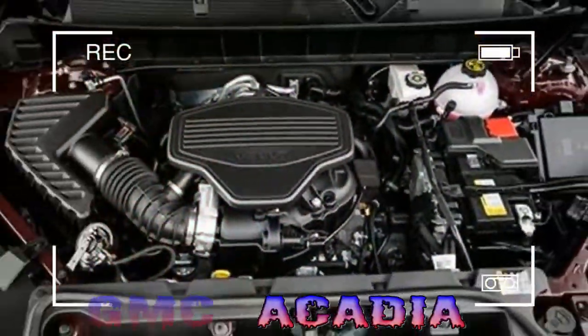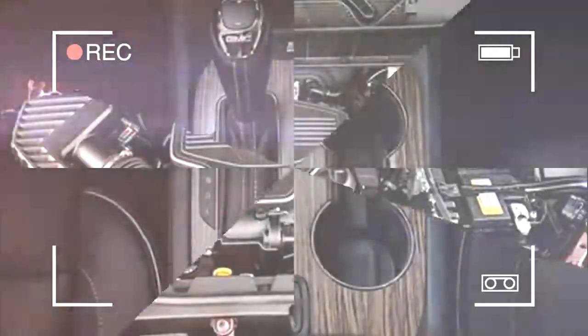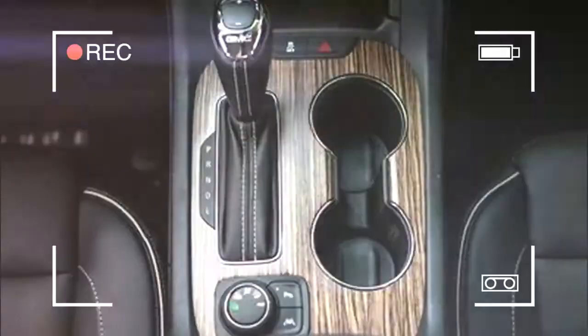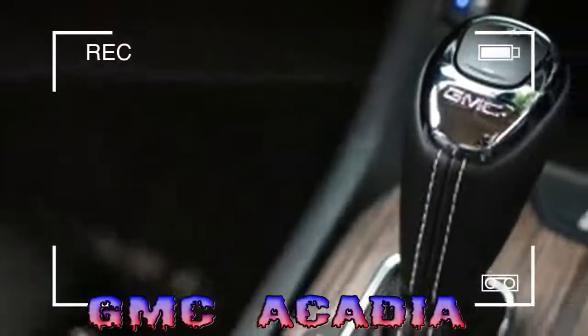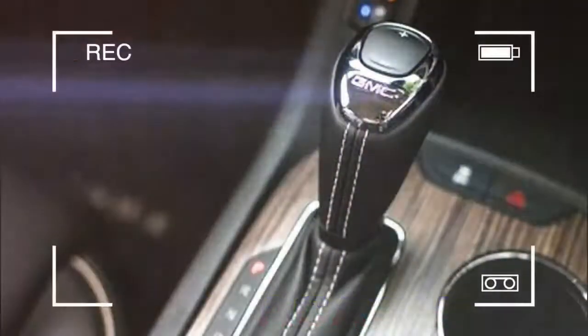The cabin offers high-tech amenities such as touch-screen infotainment and 4G LTE connectivity, but it also suffers some refinement issues. Also, despite its trimmer physique, the Acadia's fuel economy is disappointing.